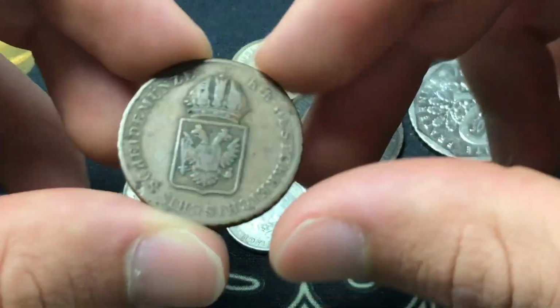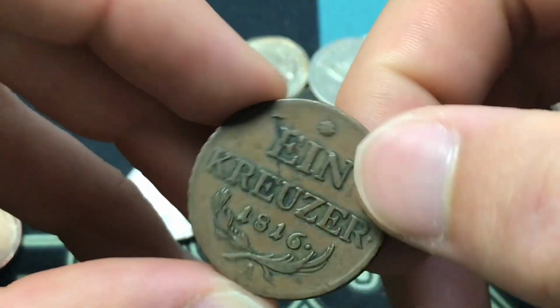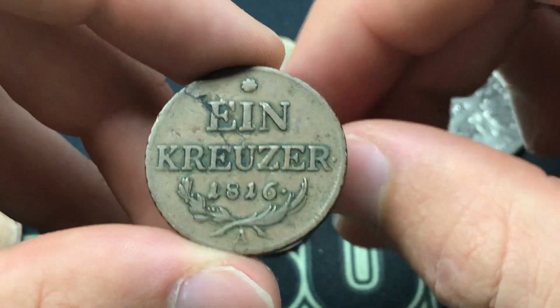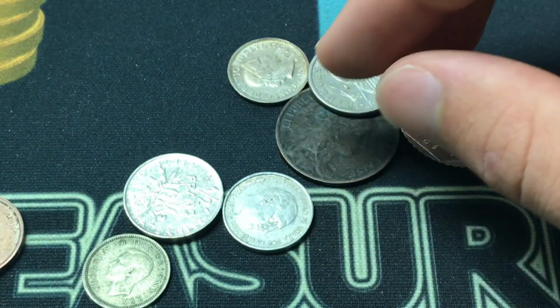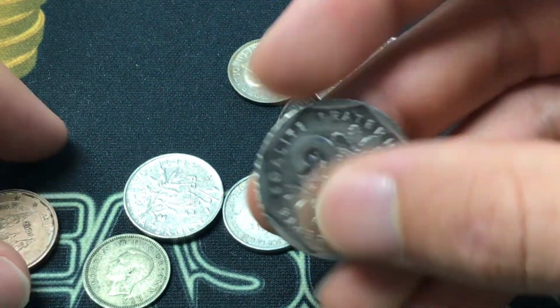I'm not exactly sure. That's a big highlight for me, though, because often we find a lot of late 1800s stuff, but the early 1800s is almost never in these lots. So that's a really, really good find. I'm really excited about that, actually.